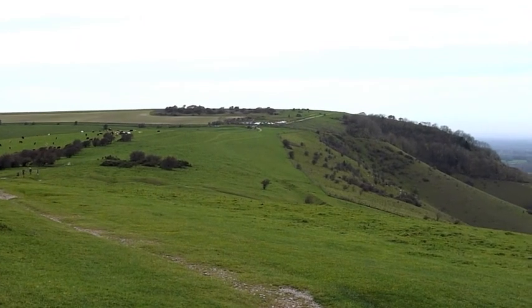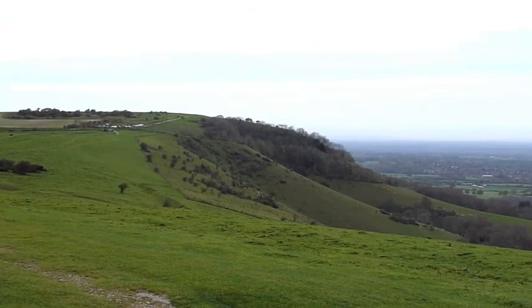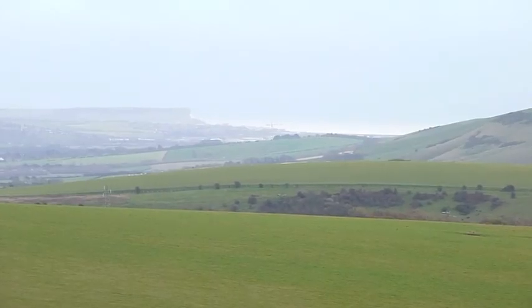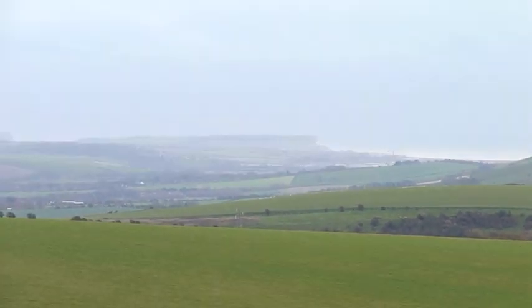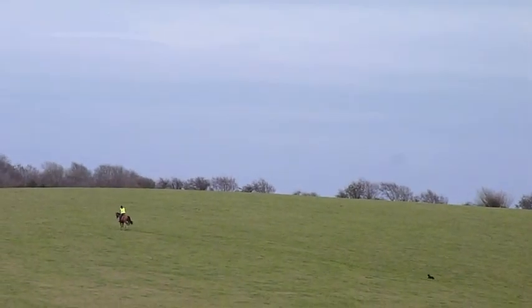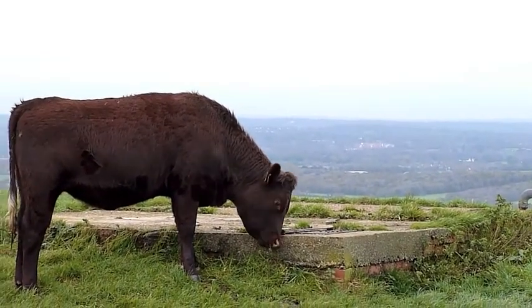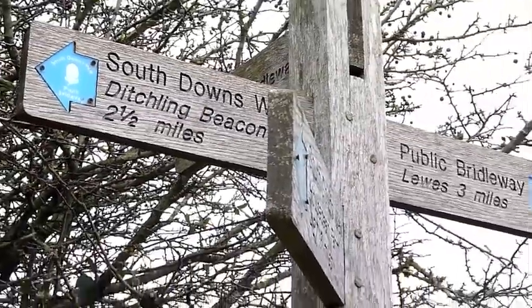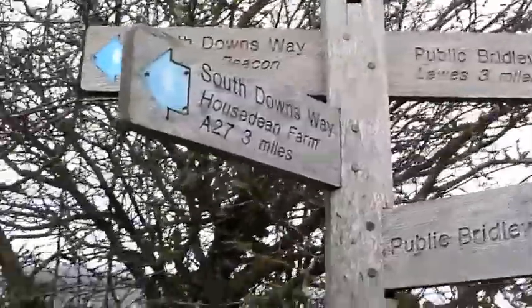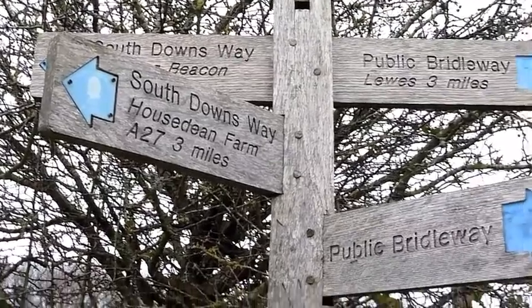Looking back to Ditchling Beacon, see the steep slopes of the escarpment. In the far distance, you can now see the white cliffs over towards Eastbourne. Two and a half miles from Ditchling now. And here's where the South Downs Way turns sharply south, 3 miles to the A27. I'm just going to go and have some lunch over at Black Cap.